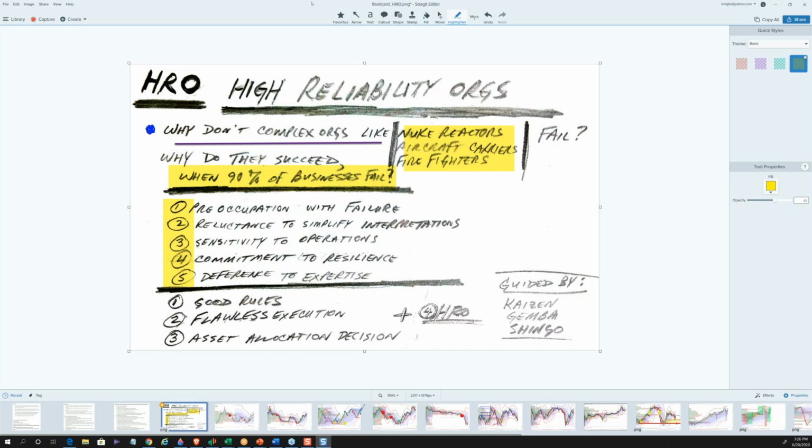Sensitivity to operations, that the ongoing performance of the tasks is the most important source of new data to determine if we're still on glide path or if there's some important variable in the world that changed, or if a variable has now joined the environment. So there's a new variable never before seen, or one of the other variables left. So the sensitivity to operations is more important than a commitment to doctrine. Although doctrine's important, it's not more important than what's actually happening.